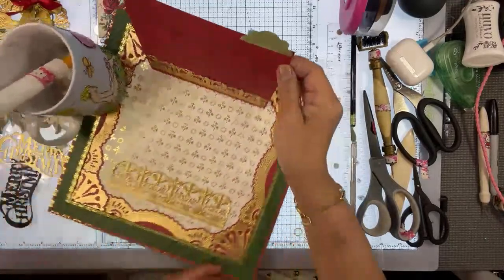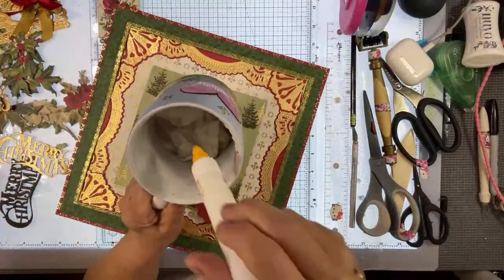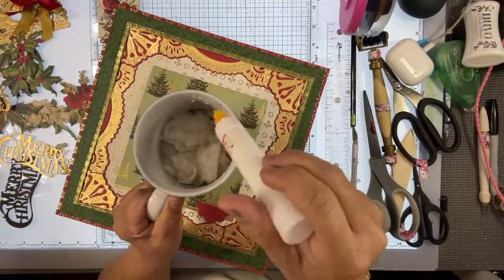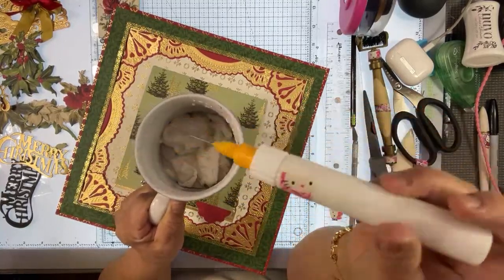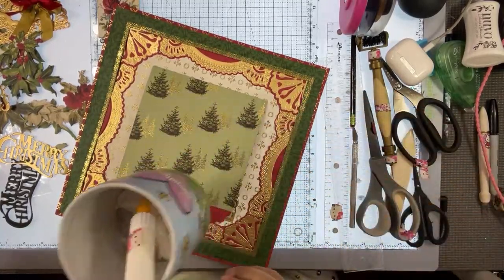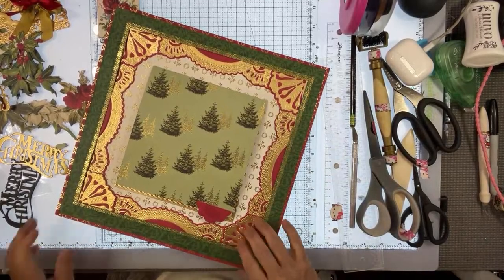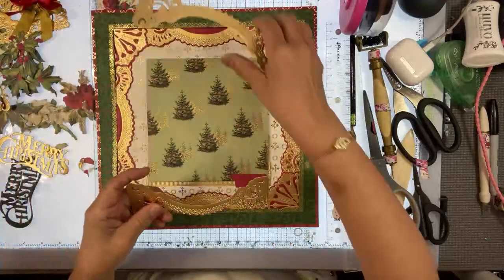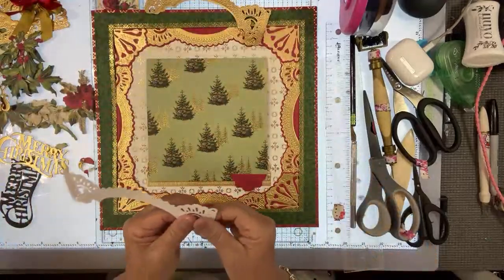There you go. So this has cotton in it with water, and it helps keep your glue needle from getting clogged up while you're working on it. Okay, now here is the next trick. Here we are. This is finishing up, and then we just have decorations to do.